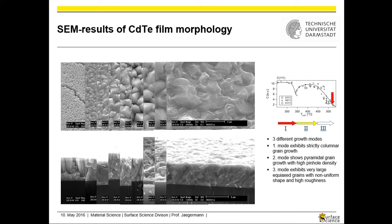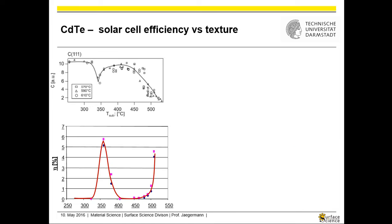And if you look here, this is the texture, the 111 orientation we have here and here. We have texture in 111 orientation. Here we lose the texture. And this is the range where you get high efficiencies of the solar cell.